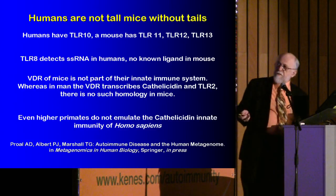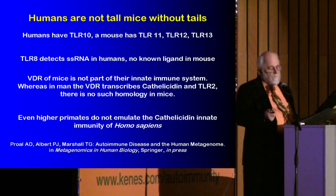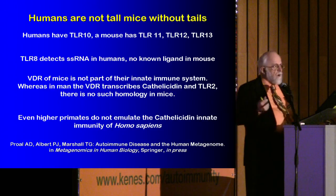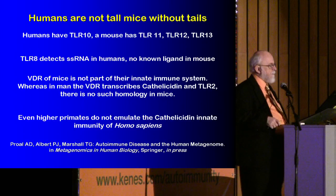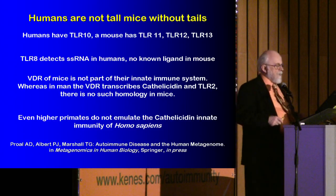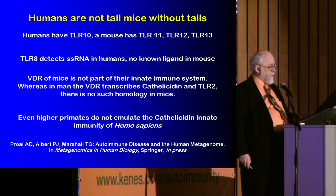Whereas in man, the VDR transcribes cathelicidin, which is the primary antimicrobial, which produces peptides that protect the phagocytes themselves, and TLR2, which is the primary toll-like receptor that detects pathogens inside the macrophages. There's no such homology in mice. In mice, there are other receptors. There are other genes that do that. Even the higher primates do not emulate the cathelicidin innate immunity of Homo sapiens.